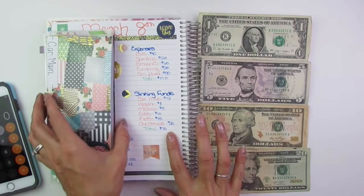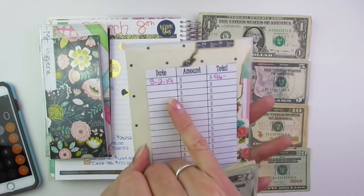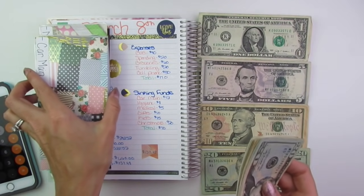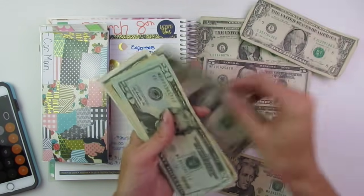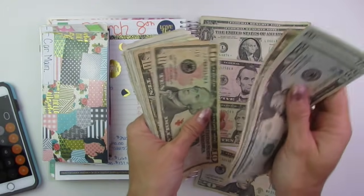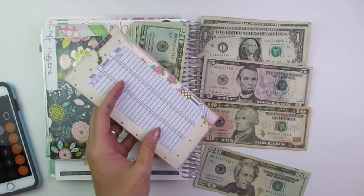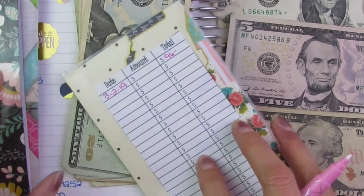Now to the sinking funds. The first one is car maintenance. I have already written down the date and the amount that is in it. So before I put any money in right now, it has $96. So that's what's in my hand right now. And I'm going to add $12 to it. So we'll add a 10 and 2 ones, so it will now have 20, 40, 60, 70, 80, 90, 100, 1, 2, 3, 4, 5, 6, 7, 8. So it has $108. So we will write today's date, which is the 8th.